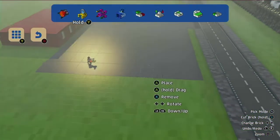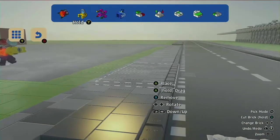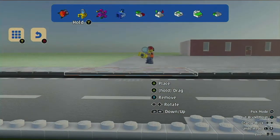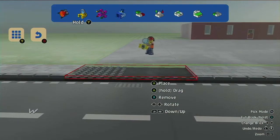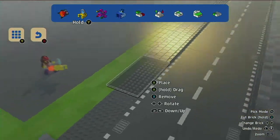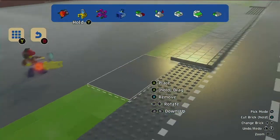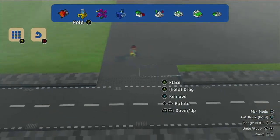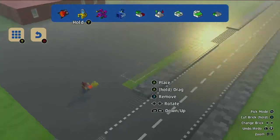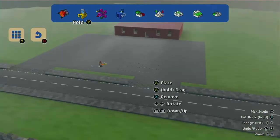I think let's make it this big. Yeah. I like it. Let's make it this big. And same thing with here. Enough blocks wide. Okay, so that's the size of our front side of the school.